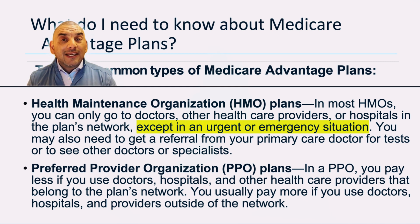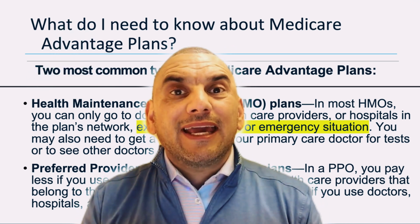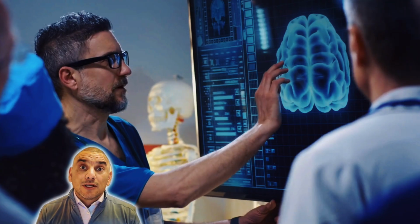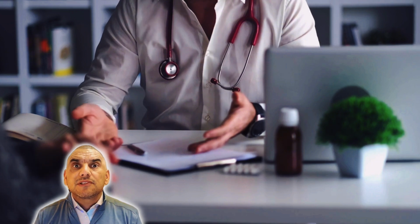So if I go in the network, that's the lowest pricing possible. If I go out of the network, generally I have to pay a higher copay. So we want to check our primary doctor. We want to check our specialist. We even want to check our DME, or what's known as a durable medical equipment provider. And those are people that are going to supply us like CPAPs and nebulizers and other things like that. We want to make sure that they're in the network too, because that's going to matter when it comes to your overall savings and the best possible situation for you.